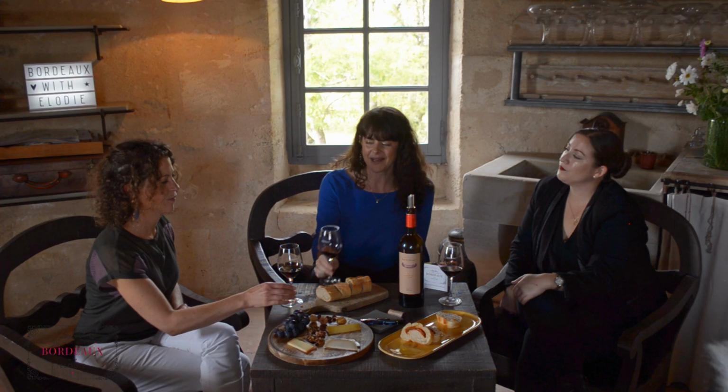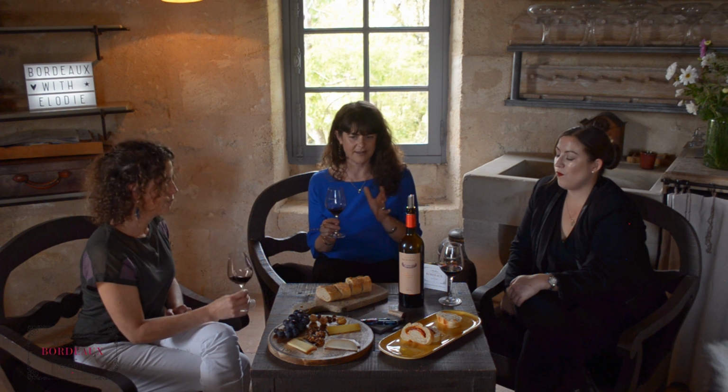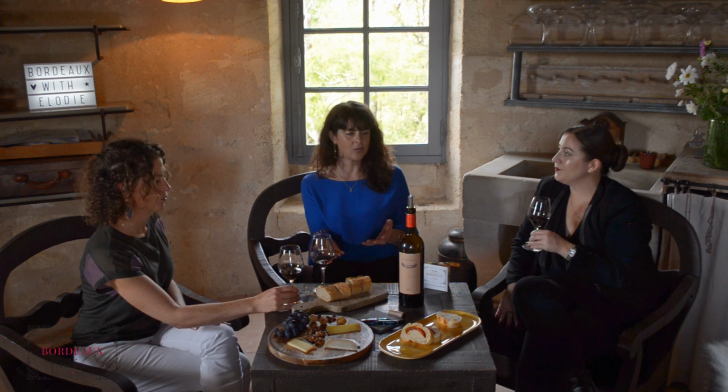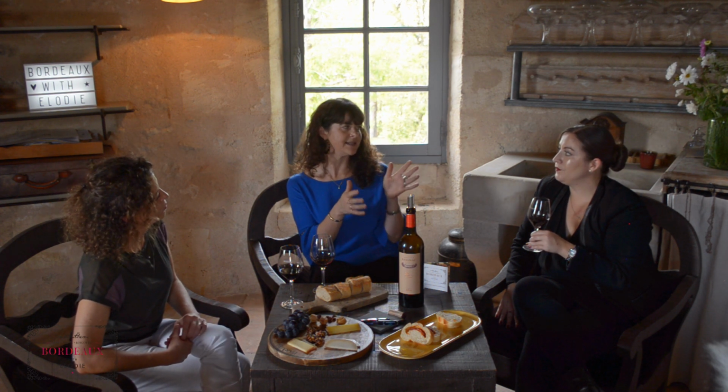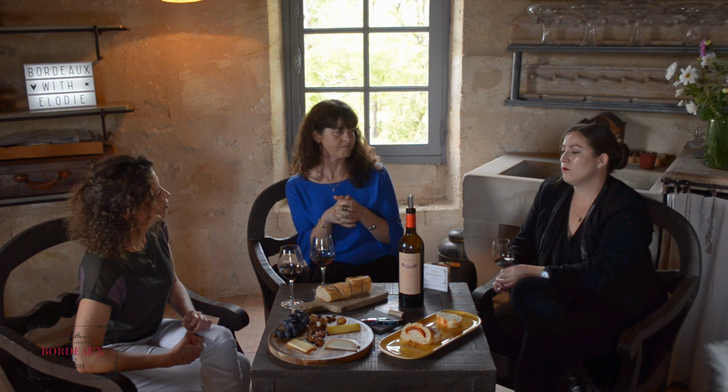So the balance is beautiful in this wine. I feel the tannins are so well integrated. Really soft tannins. We opened this bottle a while ago, but I would decant it at least 1 or 2 hours. Yeah, a couple of hours. That's good.